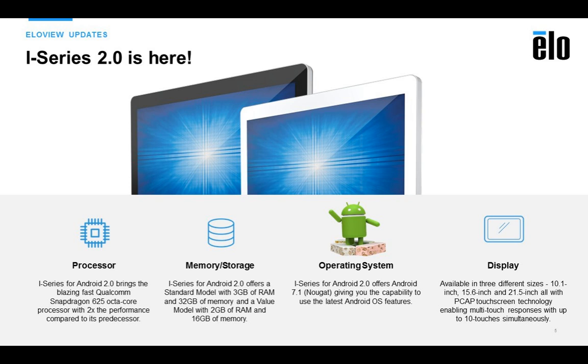Success of that platform has allowed us to invest in the next generation, as would be natural. The next generation iSeries is better in every way. First of all, it brings processor performance that's 2 times the existing product. It has the Snapdragon 625 8-core 2 gigahertz processor, one of the fastest processors for Android and ARM applications in the market.